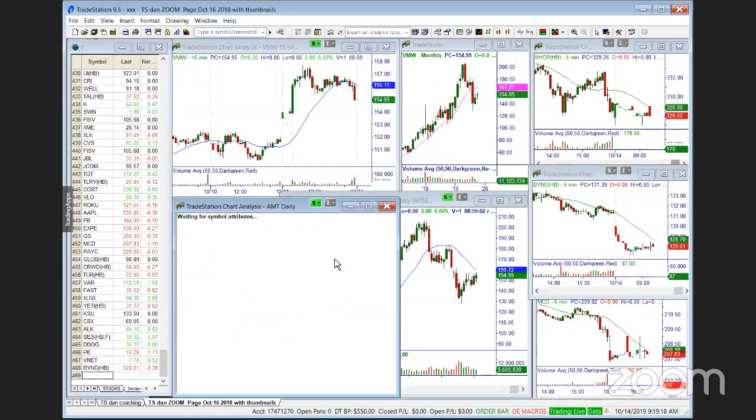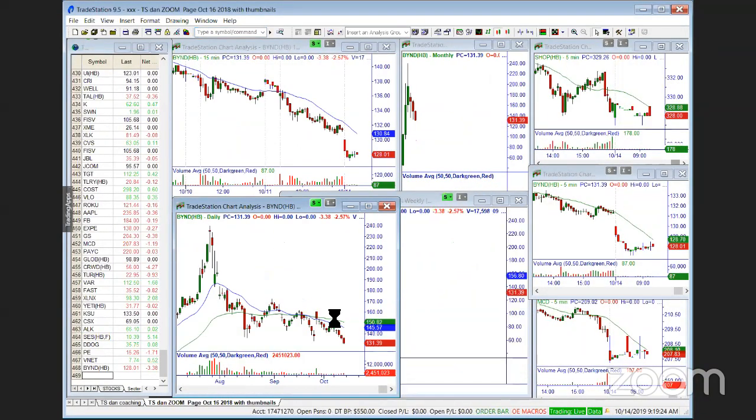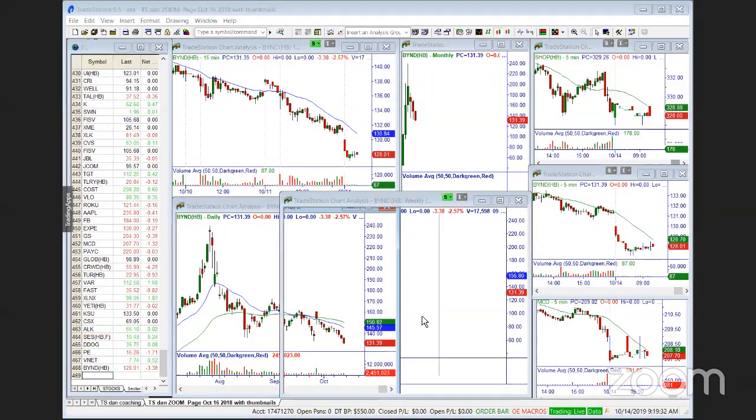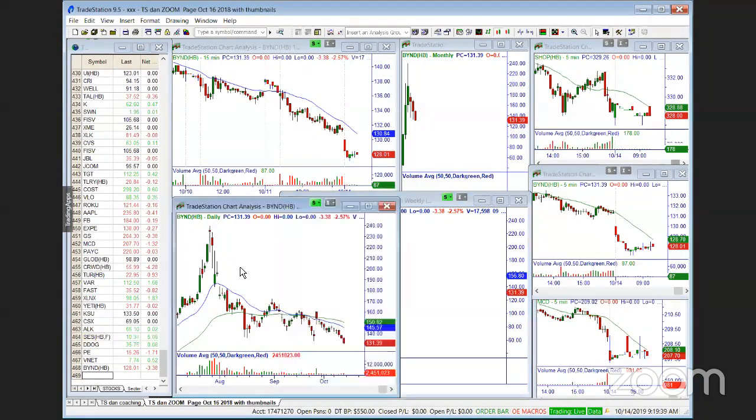Swing trader, AMT. We have a covered call. Beyond, yeah, we just shorted this Friday. We're a day late, but still, look at this weekly. Big old head and shoulders here. Fluid move. There's news on it. Cut of meat.